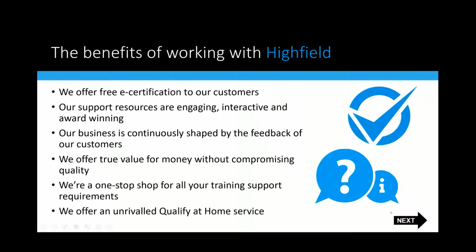The support resources that we offer, I'm sure you've all used them, are using them at the moment, but they're very, very engaging, very interactive, and in some cases award-winning as well. Bethan mentioned at the beginning there about the feedback. We find that feedback from our customers very, very useful. It allows us to alter what we're doing. A lot of the changes that we've made through the various lockdowns that we've lived through for the last 12 months, it's been shaped by you. So your feedback at the end of this session is very, very useful, and it's not a wasted exercise. We do listen and we do make changes accordingly.